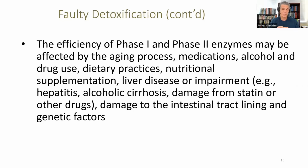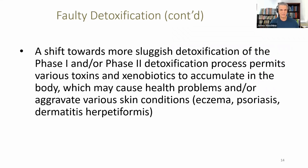We're going to look at dietary practices, the role of nutritional supplements, and people that have existing liver disease, whether it's hepatitis or alcoholic cirrhosis, damage from using statin drugs or other drugs, even damage to the intestinal lining, where a lot of things are leaking through and getting to the liver slowly over time, can decrease the efficiency of phase 1 and phase 2 detoxification. A shift towards more sluggish detoxification permits various toxins and xenobiotics to accumulate in the body, which may cause other health problems and even aggravate skin and complexion problems.